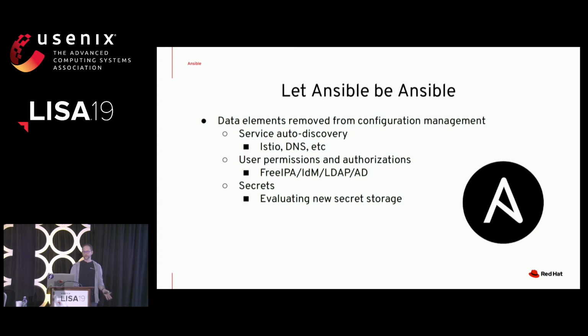Secret management is still kind of a pain point for us within Ansible. So we're looking at some solutions for this. Vault will only take you so far. It works for medium-sized environments, but once you start scaling up from there, it starts to break down and becomes hard to manage. So we're taking a look at some other secret management systems. HashiCorp Vault is one of them, and so on.